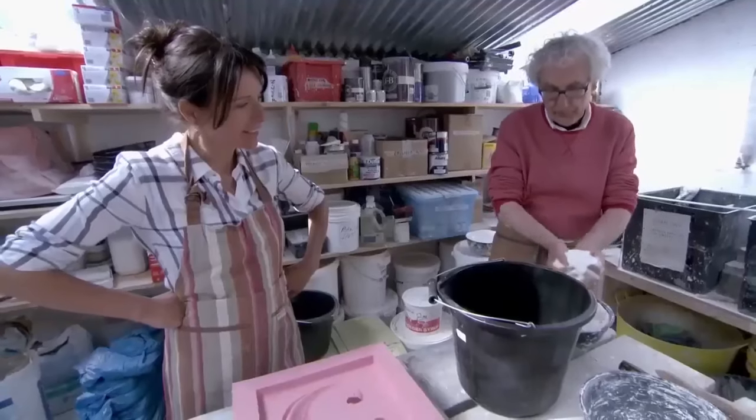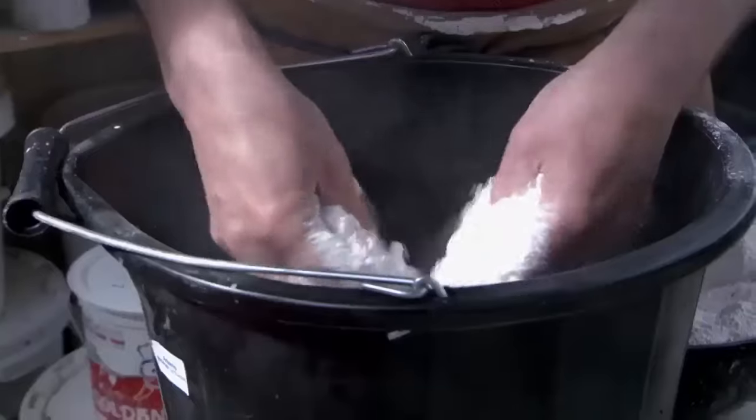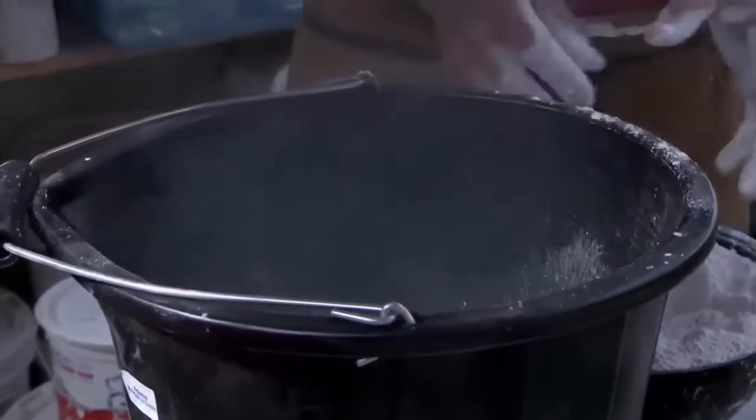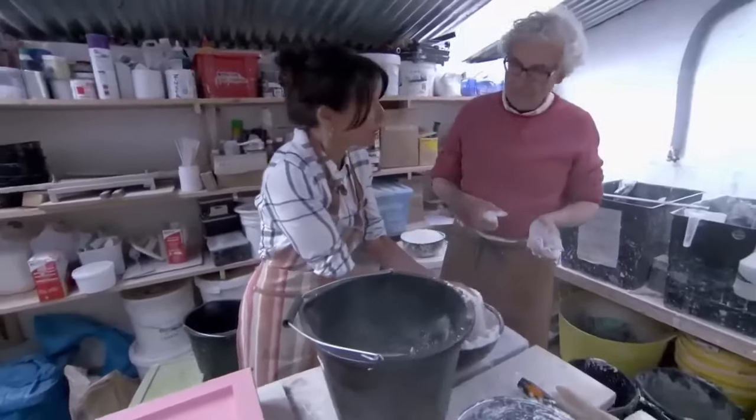So you pick it up with two hands like that and let it fall through your fingers so that it goes in evenly. Is there a limited time for how long you've got to work with it?